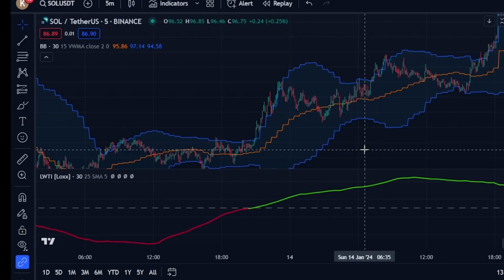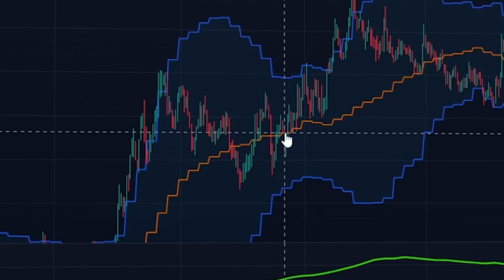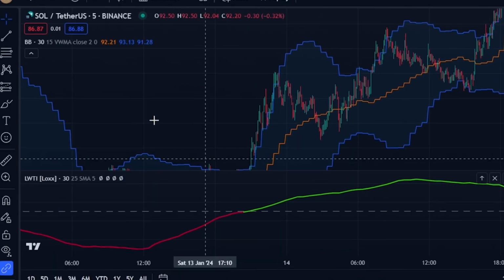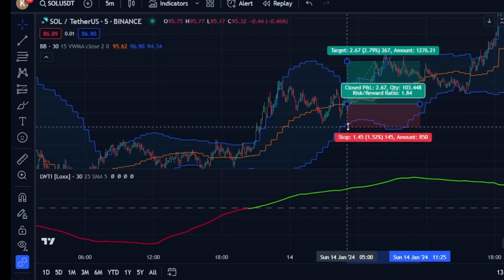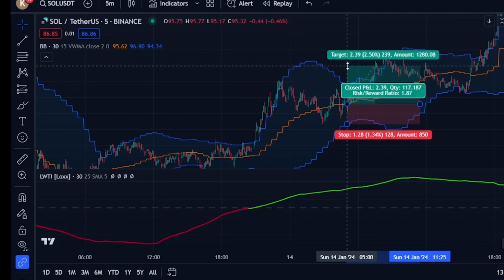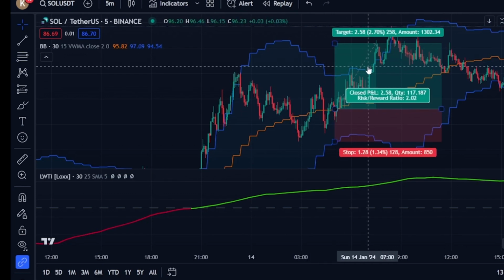Let me share with you another example. So right here, we see the candlestick touching the moving average of the Bollinger Band. We see this second indicator and it flashes green, so we have a confirmation that we can enter a long position. We enter a long position right here. We move our stop loss to the lower Bollinger Band, and our take profit we set to 2. And as you can see, the trade plays out perfectly and we have another winning trade.